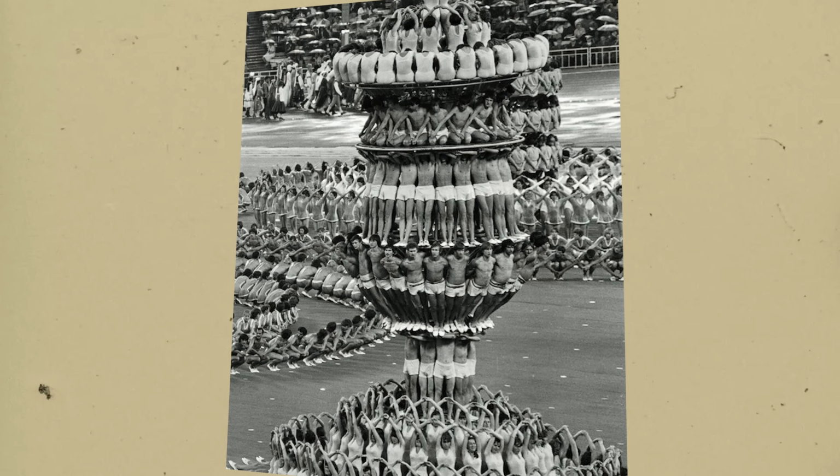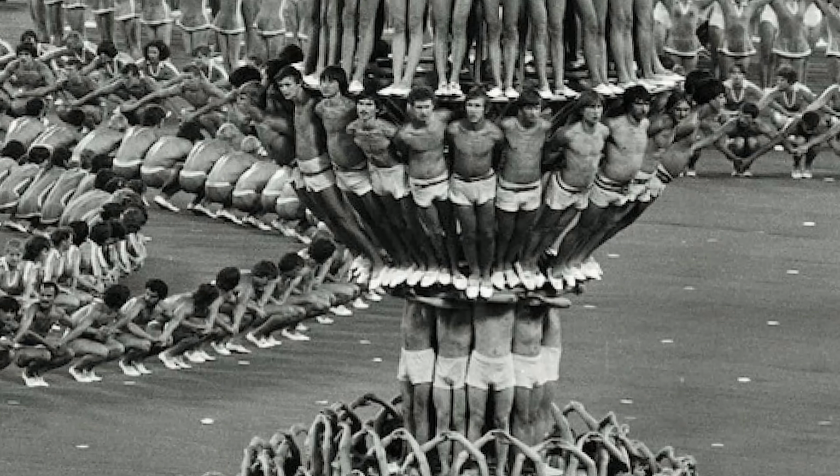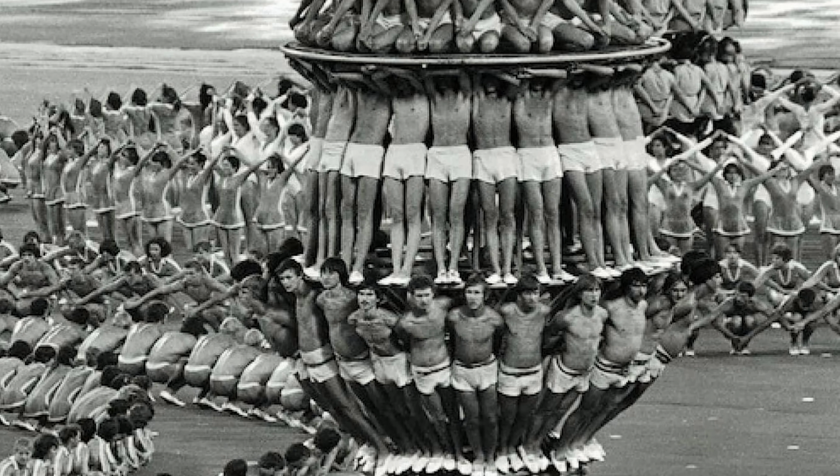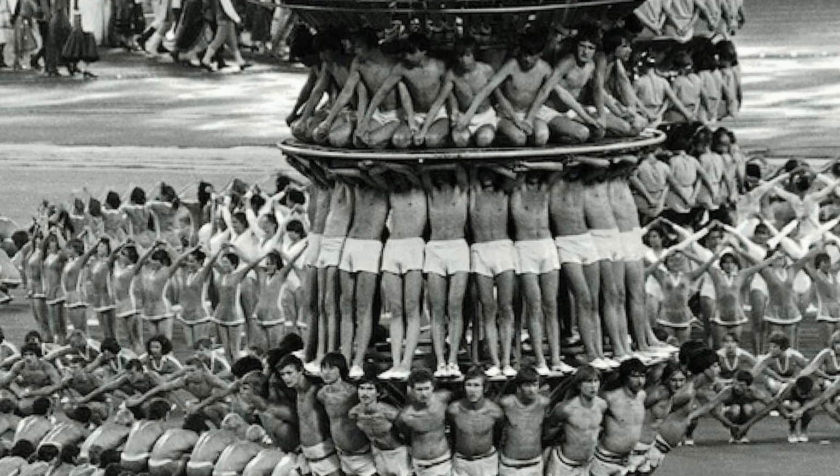The opening ceremony of the Olympic Games takes place in Moscow, with thousands of people in the stadium. The image shows athletes, flags, and choreographed performances that marked the start of the event.